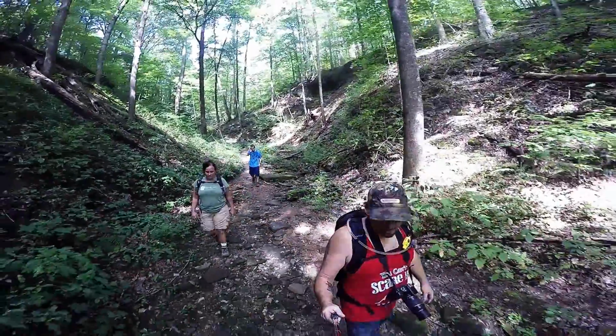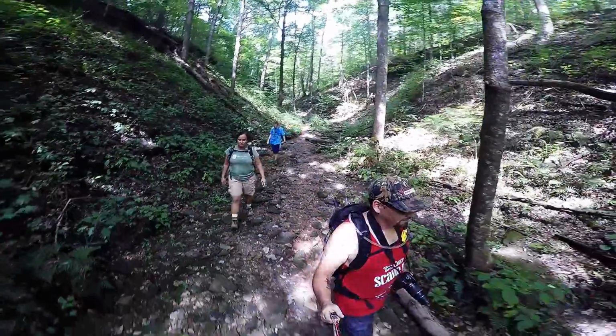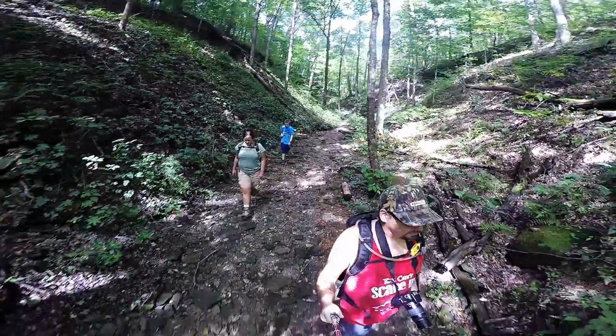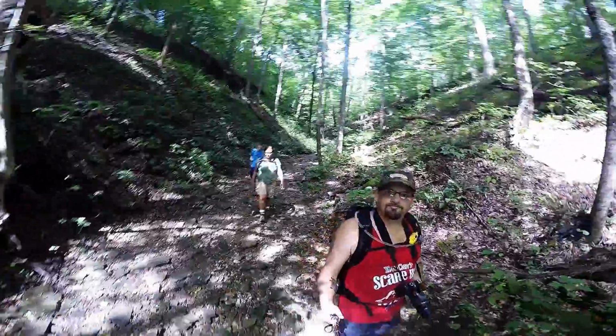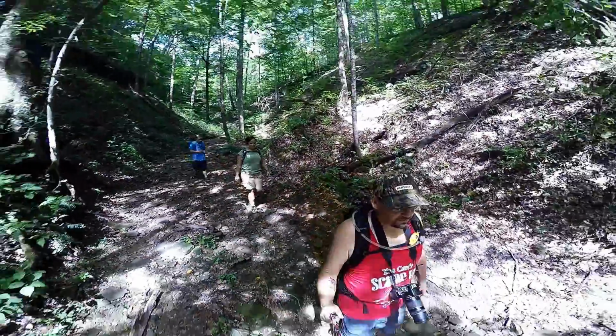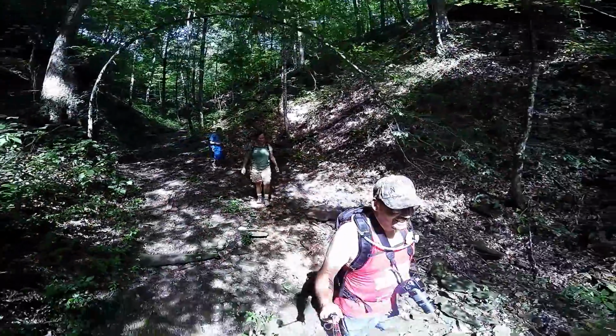I assume this creek bed is the trail. It looks pretty worn down. You're determined to make this 7 miles, aren't you?